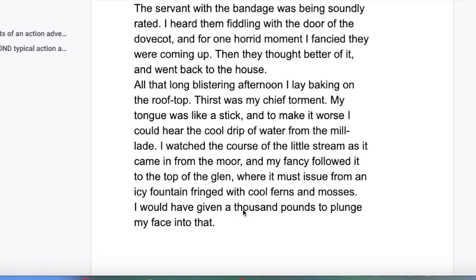So it's a very good piece in that you get involved with it, get engaged, and it's all down to the beautifully written language. "All that long blistering afternoon." So again, blistering shows how hot it is. And alliteration here: "blistering afternoon, I lay baking on the rooftop." So alliteration, again, an ingredient of my recipe, if you remember the 17 points in my other video.